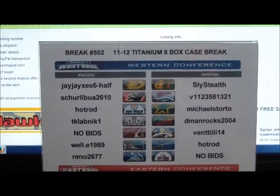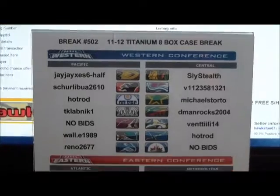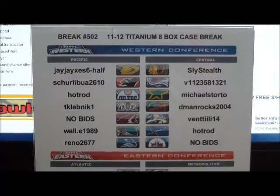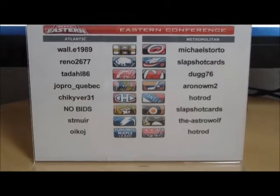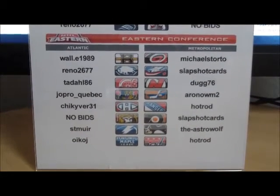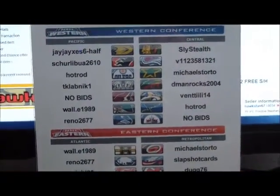All right, everyone, welcome to break number 502. It's an 11-12 Titanium 8-box case break. Before you is a list of all the winning bidders in tonight's case break of 11-12 Titanium. Three teams were not bid on: the Coyotes, the Senators, and the Jets did not get any bids.